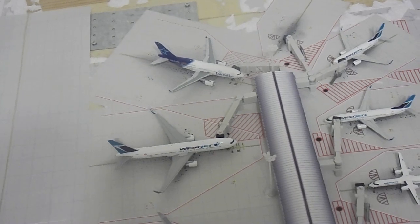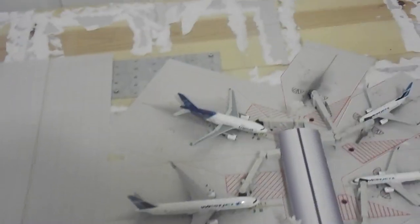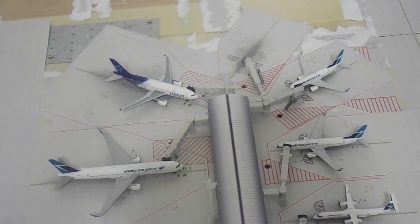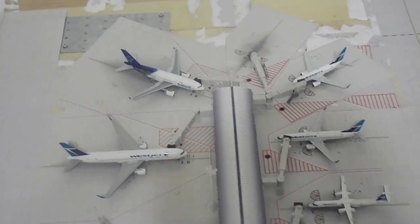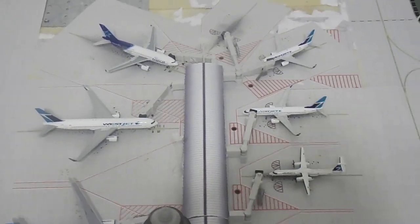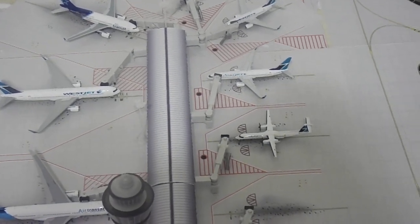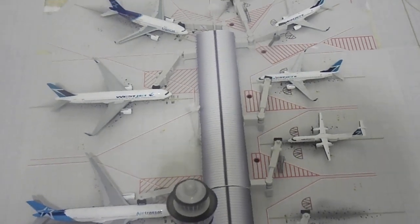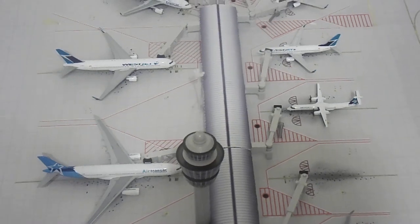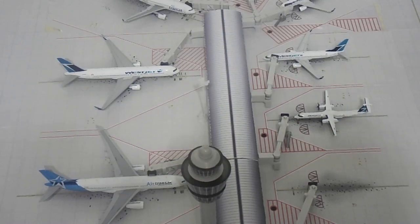Awesome. Okay, next we have the Air Transat A310, operating as Flight 123, just arrived in from London Gatwick. Moving on, we have the WestJet 737-700, and it has arrived from Montego Bay as Flight 2661. Next is the WestJet 738, operating as Flight 658, just arrived in from Calgary. Next here we have this WestJet Encore Q400, which has arrived as Flight 3479 from Ottawa.